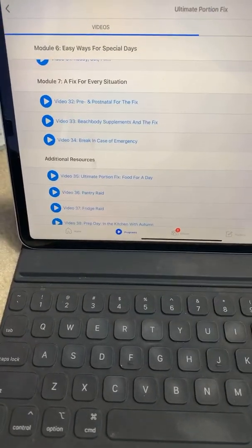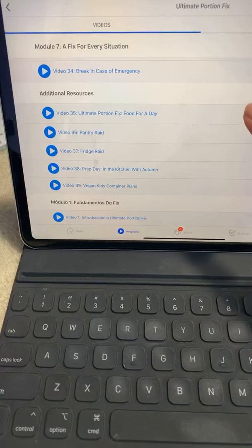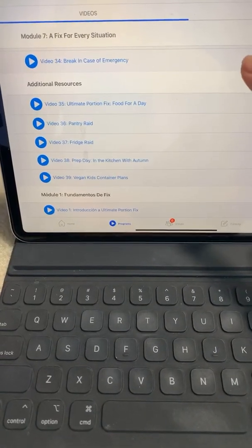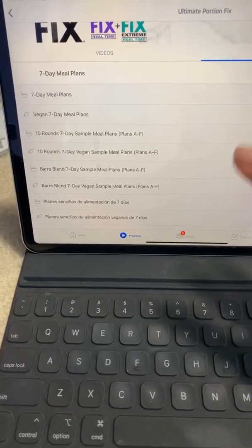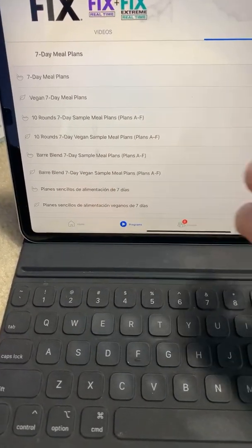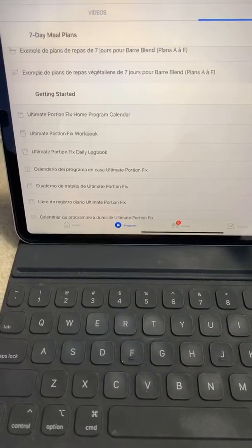A Fix for Every solution just talks about supplements. It talks about pre and postnatal. Break in case of emergency is a really fun one to check out. And then there's a whole bunch of additional resources. And then all of the materials that you need are also here as well. There are tons and tons and tons of meal plans. There's program specific meal plans, especially for these new ones, 10 rounds, bar blend, vegan meal plans. So you guys are set up for success.